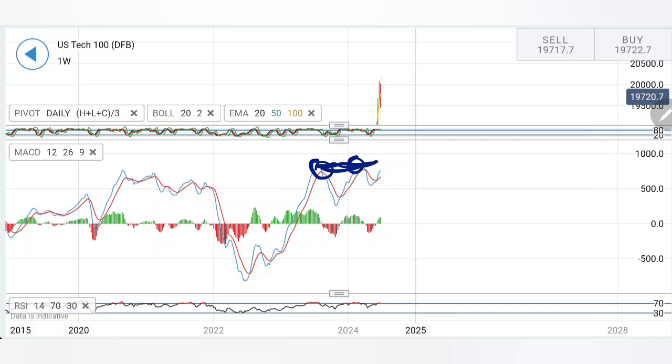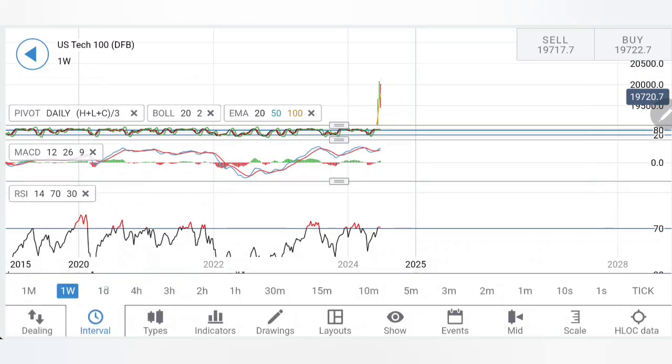If it stays bullish in the coming month, I think the highs it is going to hit in the coming month may remain the highs for the near future, where the retracement will begin for the next few months. So this is something you should be cautious of. RSI is back to overbought levels.